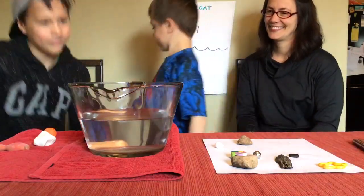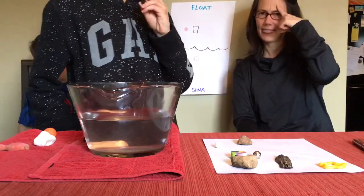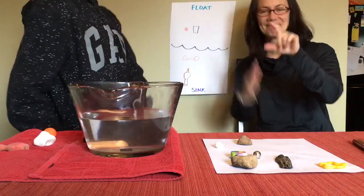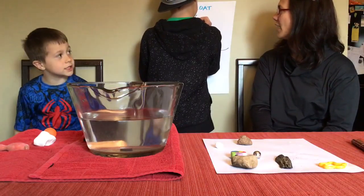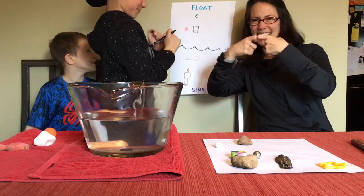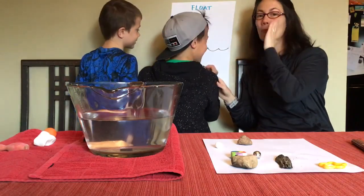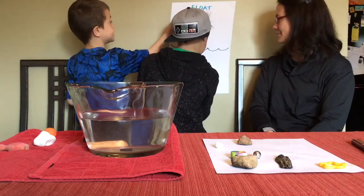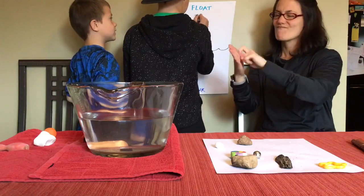I pick the magnet. Let's see. I think it will sink. Oh, it sunk. Record your finding. And never put magnets by your technology. Uh-oh. Look. We drew the magnet above the water. Is that right? No. We made a mistake. We're going to draw it under the water because the magnet sank. And then scribble this off up there. If you accidentally do it wrong, you can scribble it out. Like that.